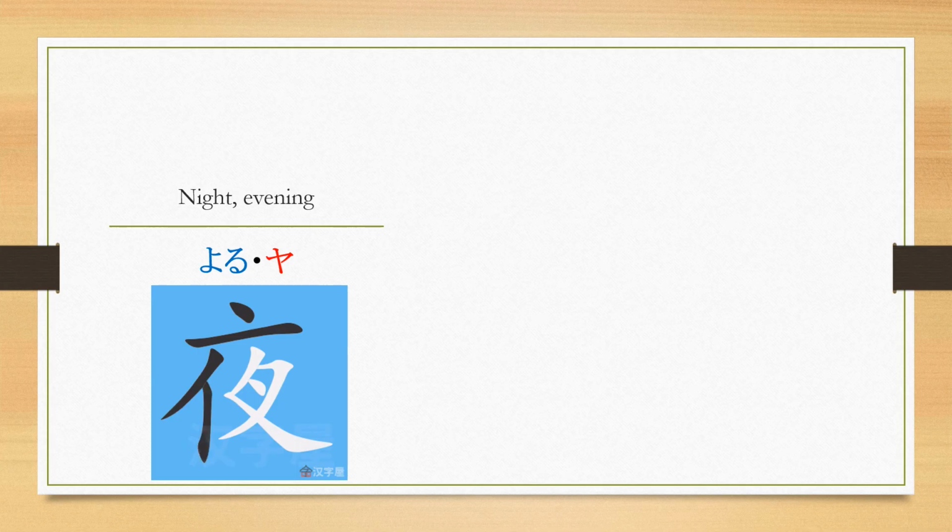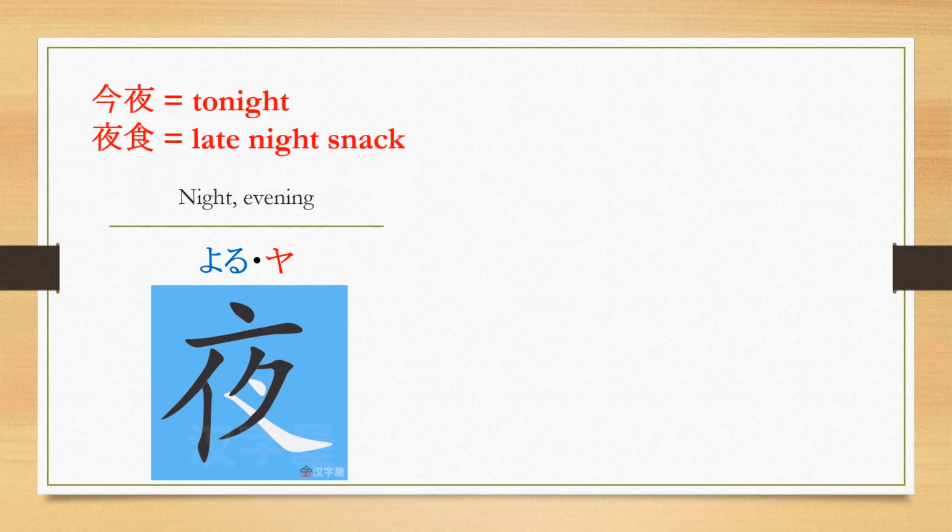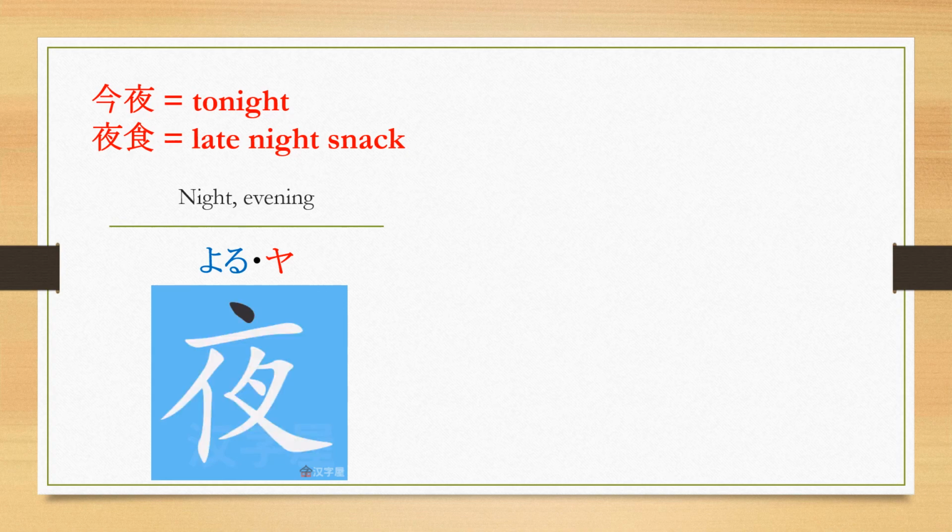Okay. Now, when it's on its own, you pronounce it as yoru. Okay, for example, 10 o'clock at night. Yoru 10. That's 10 o'clock at night. However, ya is used when you combine with other kanji, such as this. Konya, tonight. And yashoku, which is not dinner, but it is late night snack. Okay?